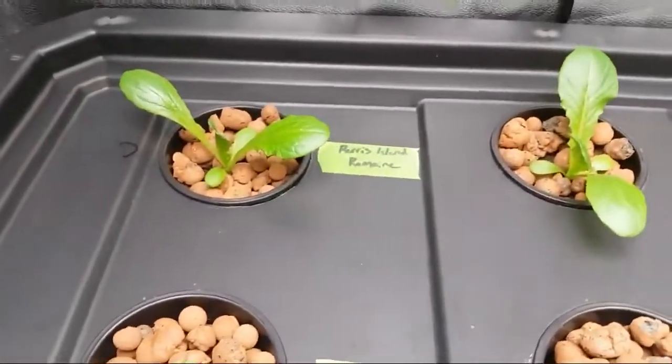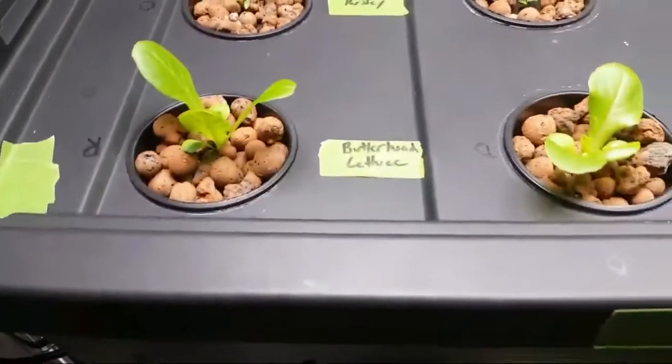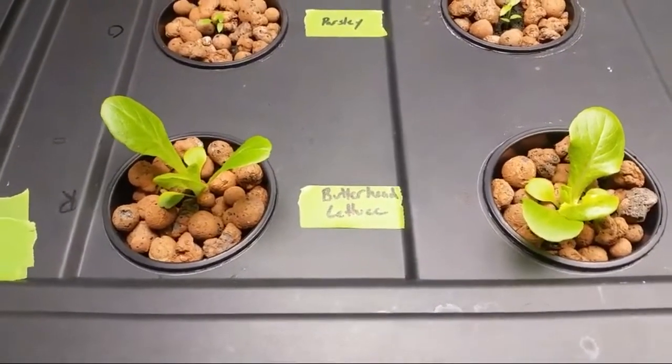Then we got Paris Island romaine in the back. Those two are looking good. Then we got the butterhead lettuce right here. Those guys are looking good. And we'll do a quick little view of the root zone. We do have some roots going. And as you can see, I do have the frozen water bottle in there just so we can make sure that our water temperatures stay cool. So the roots are looking pretty good.